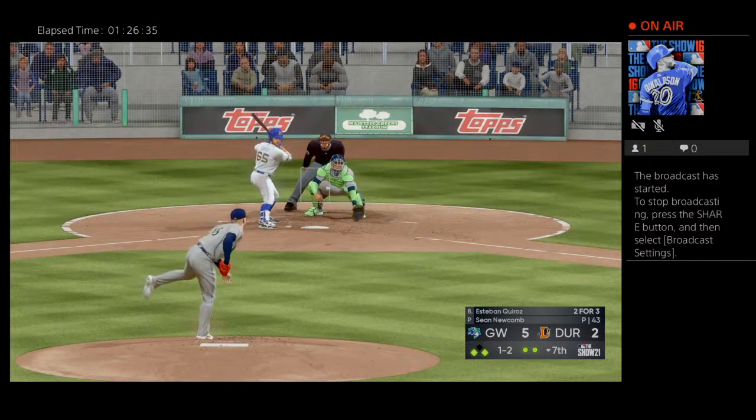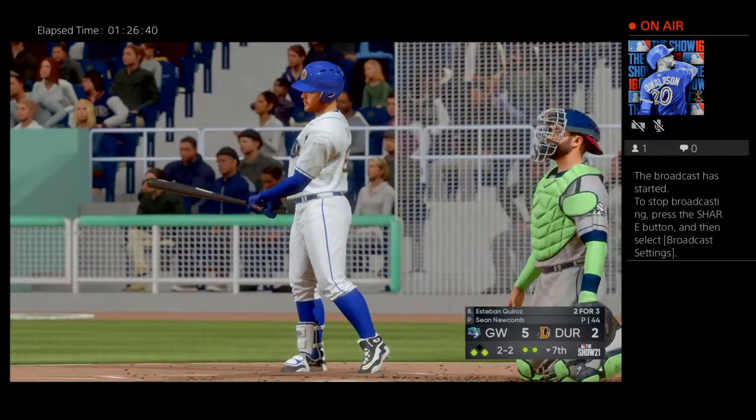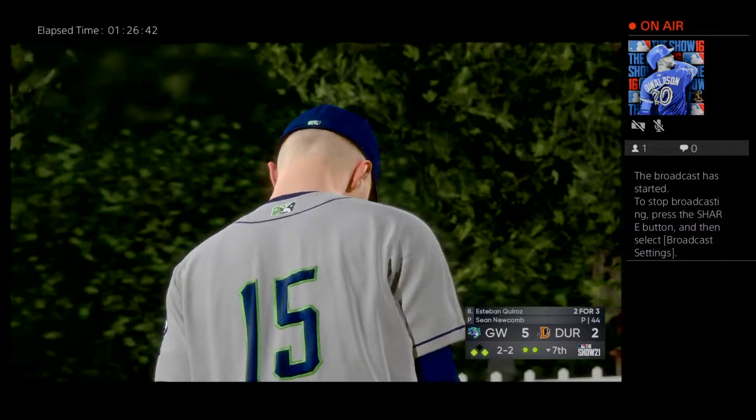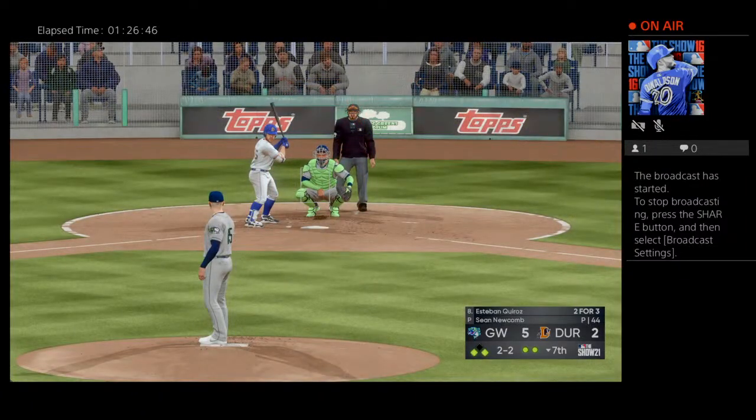The 1-2 misses for the second ball. Man, this at bat has changed quickly from 0-2 now to 2-2. A good job of plate discipline by this hitter, not chasing those pitches just off the plate.